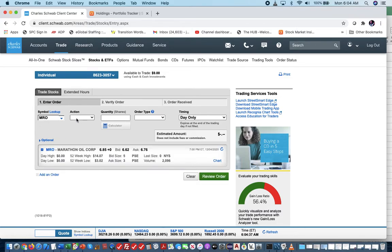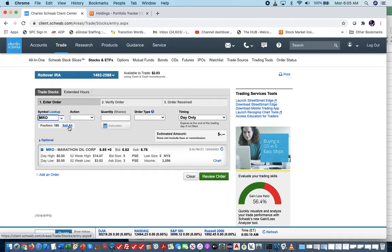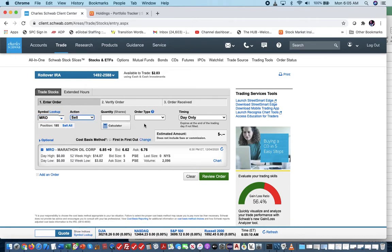When I look at this, I'm looking at the wrong account. I have two different accounts: an individual account and an old 401k that I rolled over into an IRA. So I need to look at my rollover IRA, and this shows me the 185 shares that I have. I'm going to place a special type of sell, a sell stop.